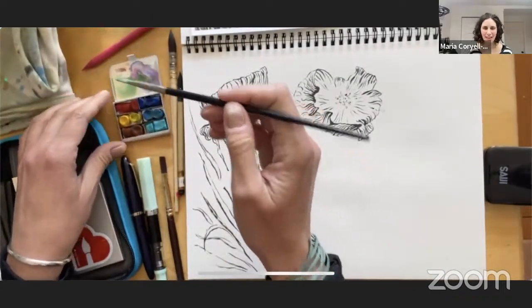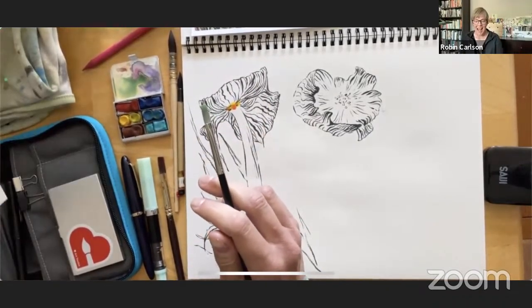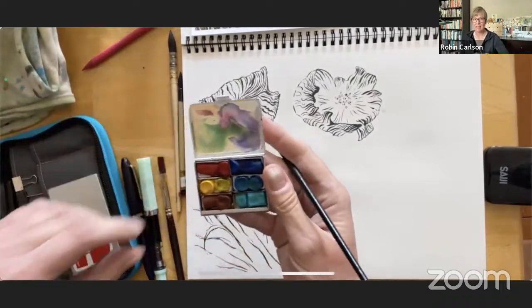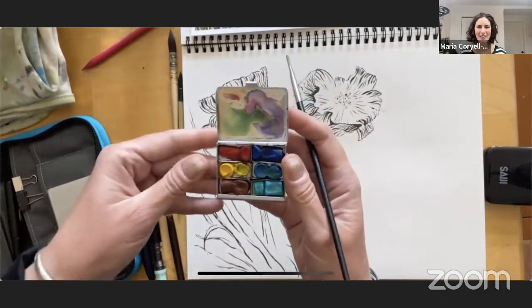And Robin, we've got a lot of curiosity about what colors are in your palette. Maybe hold it up a little closer to the camera too. Absolutely, we can. I meant to say that to begin with. So, great. And I'll update the description after this demo with the colors for everybody. So if you miss this, just check back later.